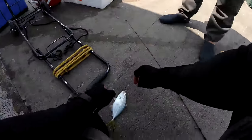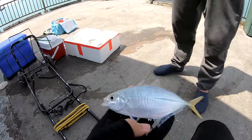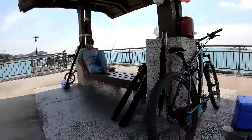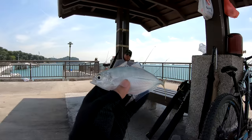Wow, guys, it's much bigger compared to the one just now. Okay, my prawns here, you already. Too good already. The shrimp bait of Uncle Alex right there, it's super strong. So we got a few fish.